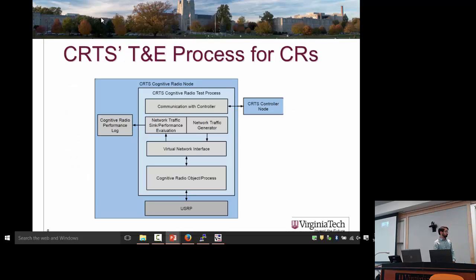This is a block diagram of the test process that runs on a cognitive radio node. It's pretty simple, but basically the node will communicate with the controller to receive any parameters that are relevant to the test. It generates and receives network traffic, and it uses a virtual network interface that we set up on the node. On the other side of this virtual network interface, we have a cognitive radio process, which interacts with a software-defined radio front end.